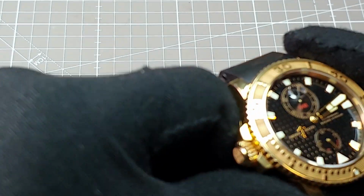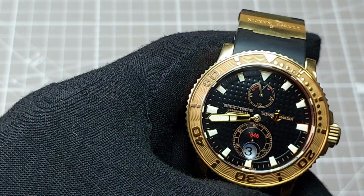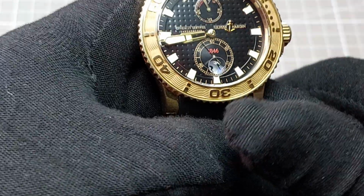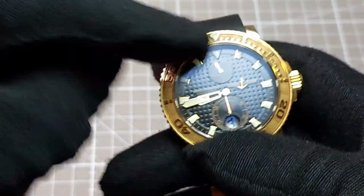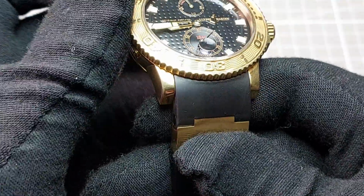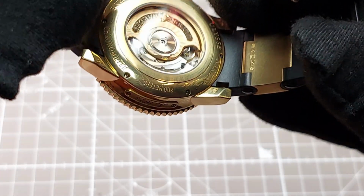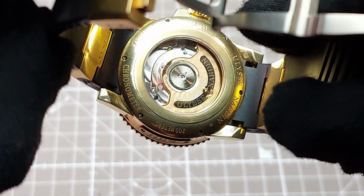Silicium is anti-magnetic and highly resistant to temperature changes, meaning this watch will keep ticking accurately even under challenging conditions. The UN-26 also features a power reserve indicator and a small seconds complication. This movement is renowned for its reliability and ease of maintenance. The caseback fitted with this sapphire crystal allows you to marvel at the fine finishing and signature anchor logo on the rotor, a homage to the brand's nautical roots.